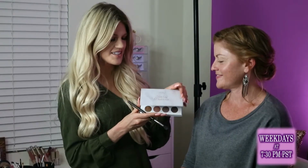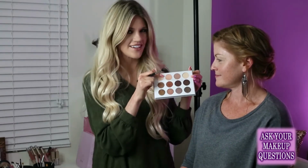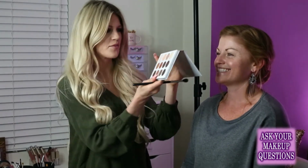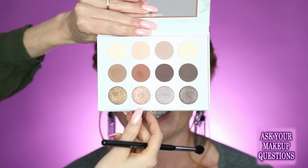Okay, so this is the palette. It's by Pure, and it's so pretty. It looks like marble. This is the row that I think is made for Melissa. I'm going to show this to the camera and see if it will focus. Sorry, Melissa. This row has those rose gold tones, and it's going to play so well with her hair color. The only thing it doesn't have is a really light shade to highlight under the brow bone. So I went into my Viseart palette and used this bone cream color under her brows. Other than that, we're going to stick to this palette.